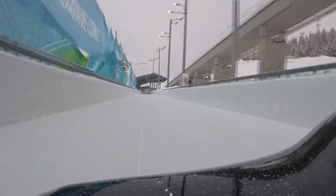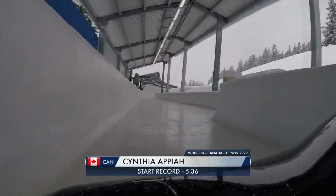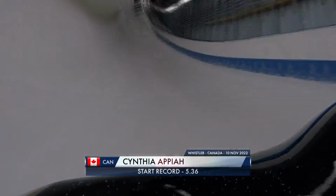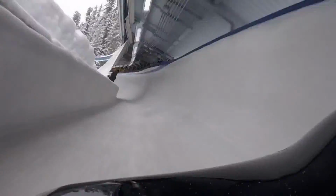Obviously, getting off the top as fast as possible is extremely important. Cynthia Appia has the start record, 5.36, done earlier this year at the North America's Cup race. As you see here in corner 2, extremely steep grade, and then it flattens off quite a lot in 3 and 4, the Omega series of corners. Really important to keep that speed going all the way down into corner 6, where you can take 2 lines, a very high line near the roof or a lower, flatter line.